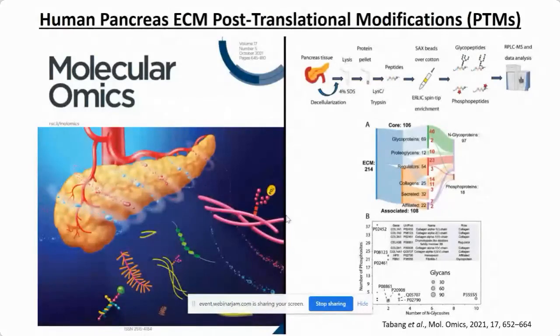And on that note, I just want to quickly mention our collaborators in the Lee lab here, Dylan Tabang, just published a paper using our pancreas lysates, where he looked at post-translational modifications of the ECM proteins of the pancreas and found that many of them actually had phospho and glycosides, which isn't surprising because it's known that ECM proteins are post-translationally modified. But he's really interested in better characterizing the PTMs of the ECM of the pancreas. And I think his next steps are to look at different ages and different disease states. And so this might be relevant to what I was just talking about.